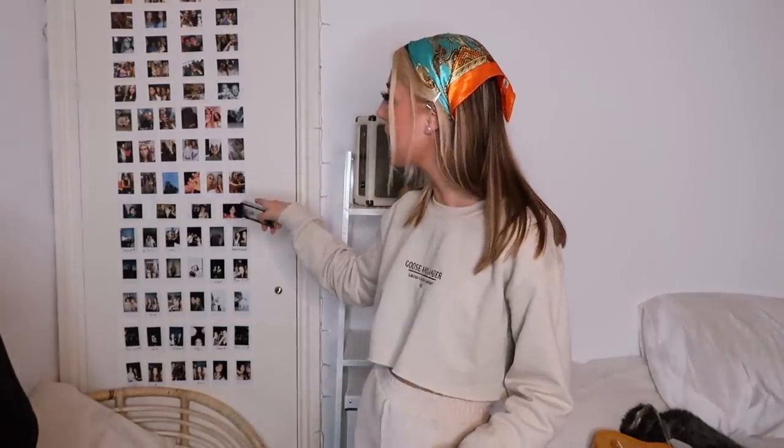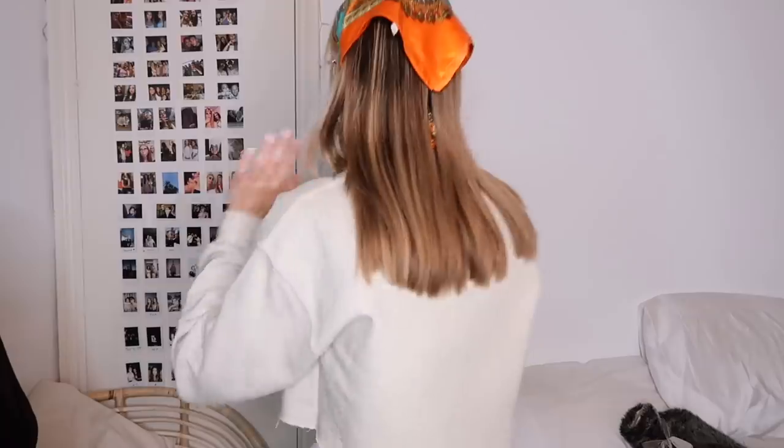So I'm thinking actually taking this wall down and doing the vines like I said I was going to, or even the picture that I bought from Urban Outfitters, and keeping all my Polaroids in here instead because I like them out. I like having them on display somewhere. So I don't know what to do with that yet. I'm so stressed. Okay, I have decided that this Polaroid wall is coming down. It's the end of an era, guys.